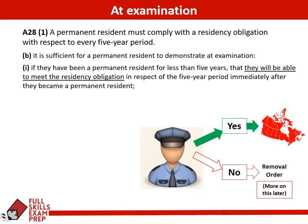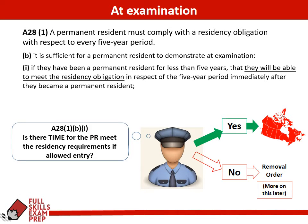Now, one of the options is that the permanent resident, if that person has been a permanent resident for less than 5 years, they have to prove that they will be able to meet that residency obligation. Okay, so if a permanent resident shows up at the border, and let's say he or she has been a permanent resident for 1 year but only spent 1 week in Canada, that person still has 4 years to meet the residency requirements. So the officer would likely admit that person into Canada. All right, so what he's thinking over here, as we can see in his thought bubble, is he's asking himself if there is time for the PR to meet those residency requirements if he or she is allowed entry.